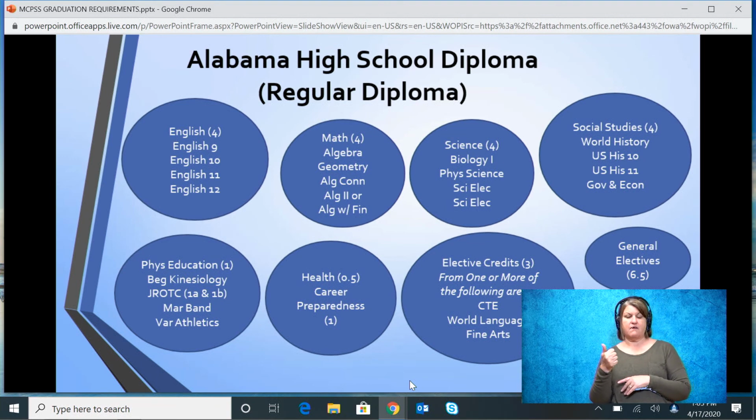Additional required electives that you will need: health and career preparedness. Health is usually taken in the 10th grade, whereas career preparedness is normally taken in the 9th grade.